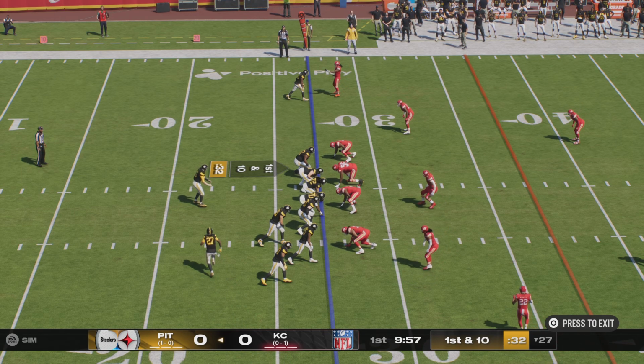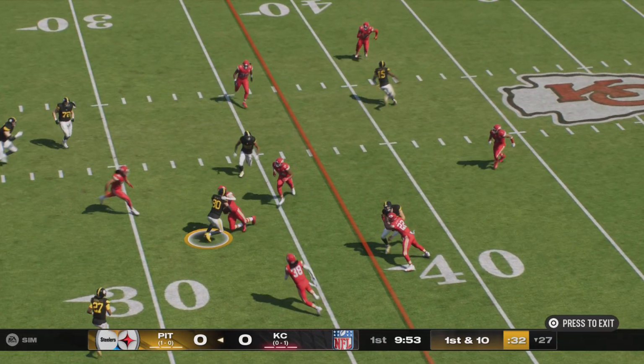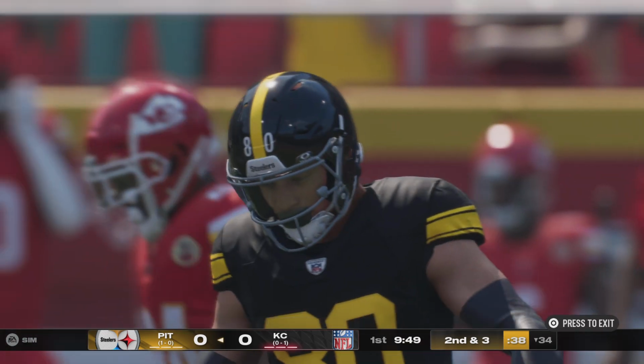Running back sent in motion. Looking to throw right away. Catch is made. It's Jalen Hyatt. And he'll get it out to the 34 before he's tracked down.